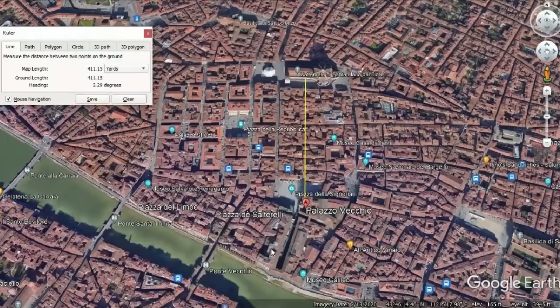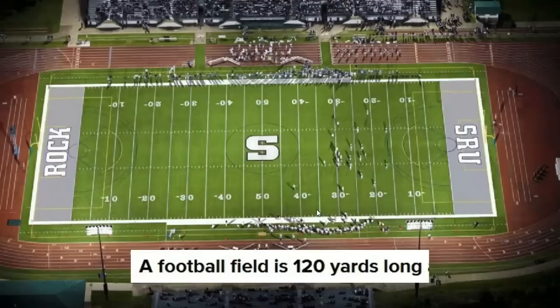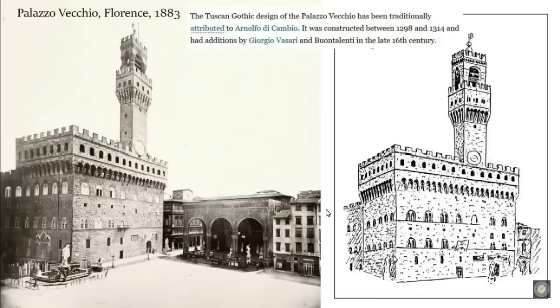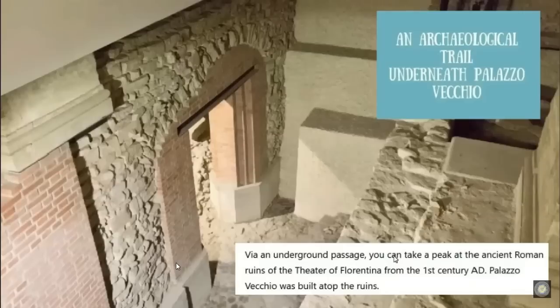Well, why is that interesting? Because less than 500 yards away from this cathedral is the Palazzo Vecchio, and I talked about this in one of my more recent videos, called Buried and Forgotten. By the way, 120 yards is the size of an American football field, so this Palazzo Vecchio is less than 4 football fields away from the cathedral. Underneath this place, they found the remains of a Roman theater, and it was forgotten about.